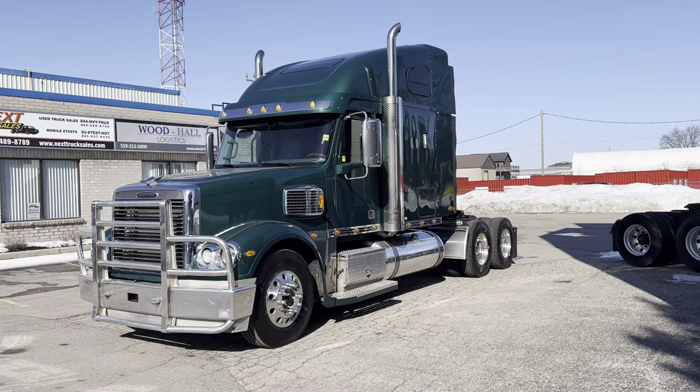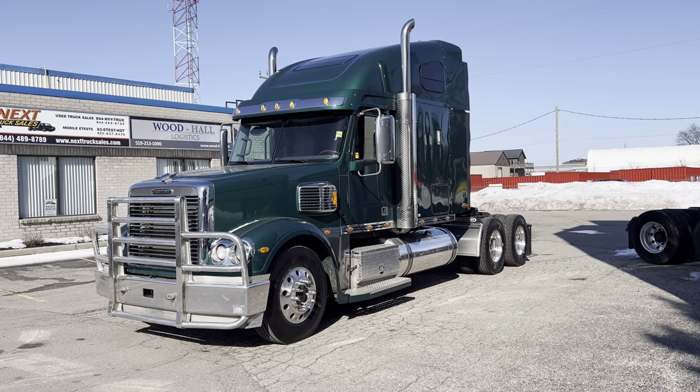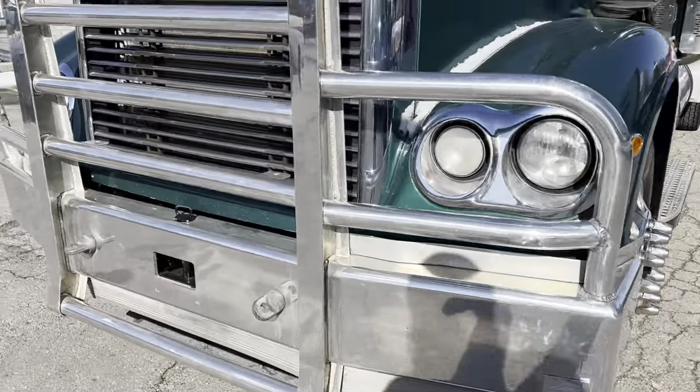This one here is in great condition. I'll show you some of the features of the truck and some of the things that we've done. Nice truck, ready to go to work. So let's get started here. Take a look here. It's got a LE Arc Moose bumper. I'll open that up and get you a look at the hood right away.